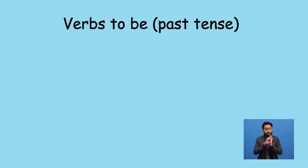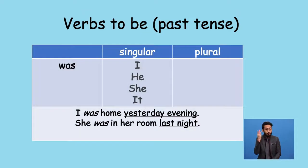The first one is called verbs to be. There are only two examples of past tense verbs to be that you should know of. They are was and were. Was is used together with a singular subject and I. For example, I was home yesterday evening. She was in her room last night.